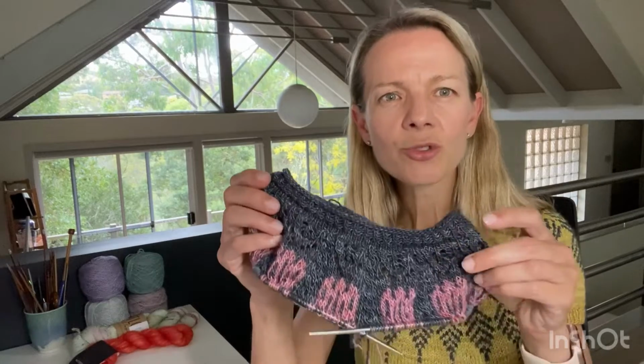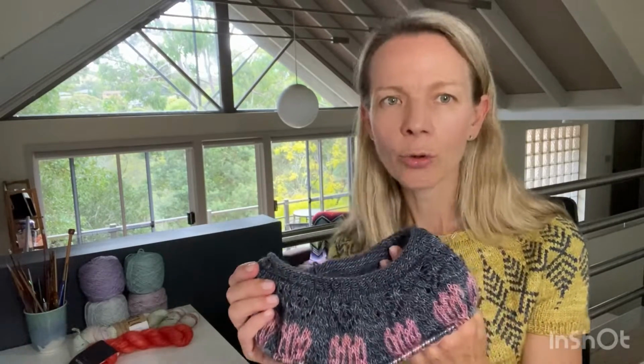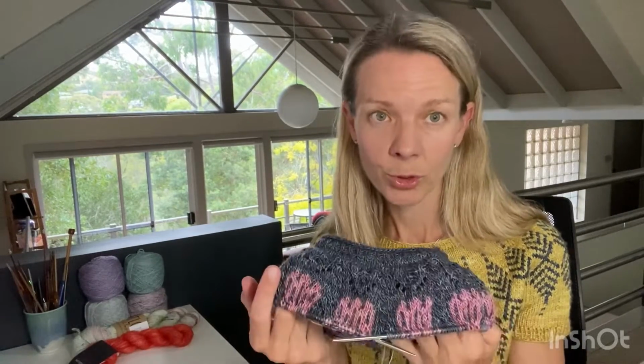The thing that I'm a little interested in is, I know my gauge is too tight for this. I know for sure it's too tight. But it's a top-down sweater. It's going to just sort of grow. And then when I finish the colour work, I'm meant to break off after a couple of rows, like break off for the sleeves. But if I'm not done, I'll just do some more rows.